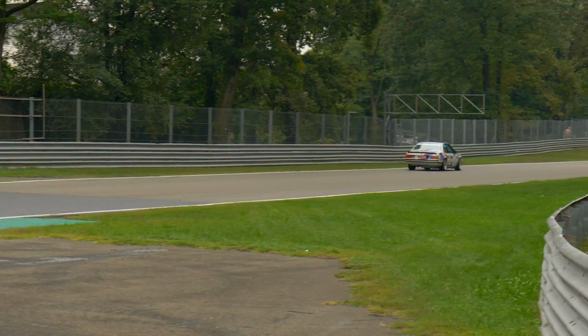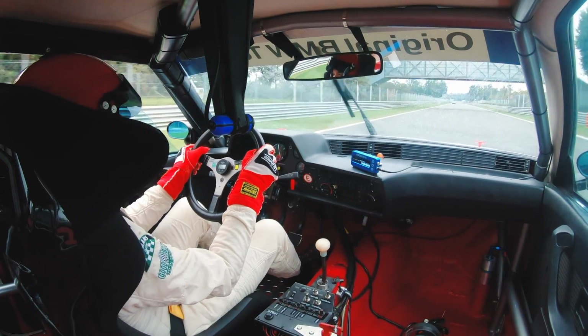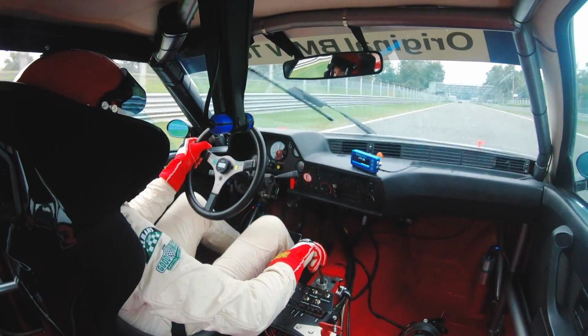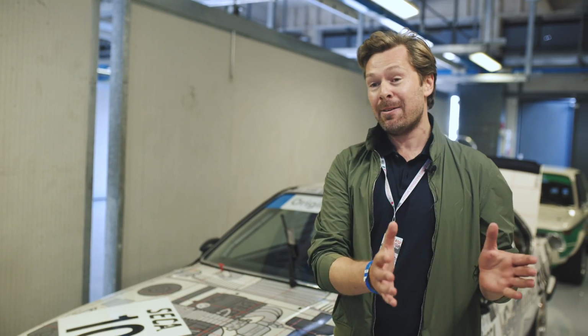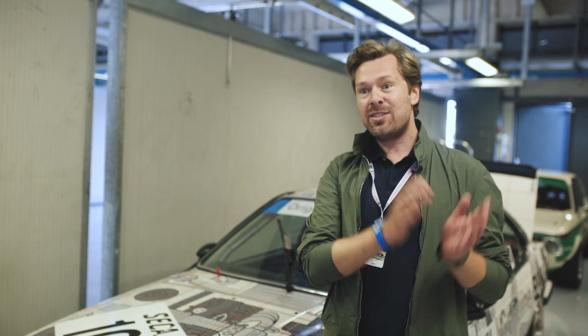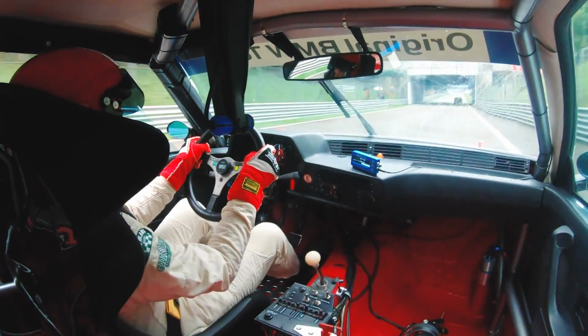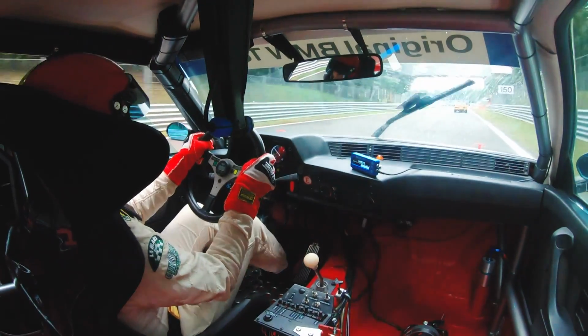I spent a bit of time in a couple of different 635 CSIs over the past couple of seasons, racing in this heritage touring car grid as part of the Peter Auto weekends, and I absolutely love them. I don't have a touring car background in my modern racing past. It was all single-seaters and sports cars, prototypes and GTs. So it's been really nice to spend some time at the wheel of proper touring car races.